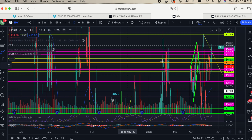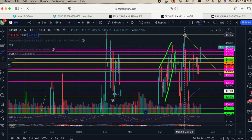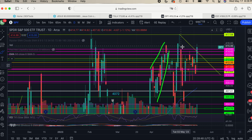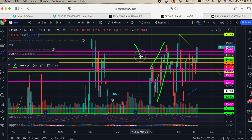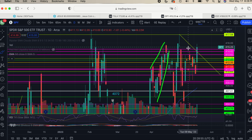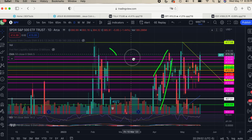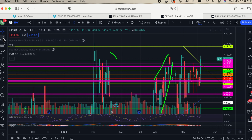The reason that's important is because this is a green topping tail. Even though we closed barely at the bottom, basically flat, it's still green. And they want to fill that in before they can move lower. Just like these ones here, you know, they fill this. This one's still unfilled. So let's see potentially, and I would expect us to get close anyway to this 418.30 area. So keep that in mind this week.